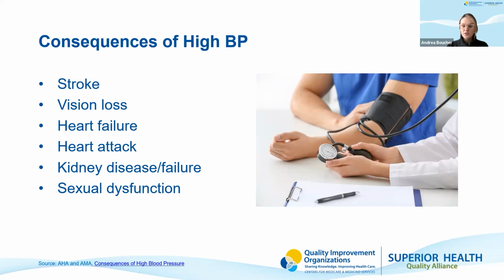So really what we're trying to get down to here is that blood pressure checks are that first step in identifying high blood pressure in a person, and then also avoiding potentially deadly consequences by making sure that they're receiving the right treatment because their blood pressure is measured correctly.